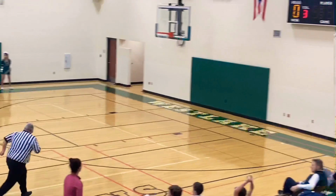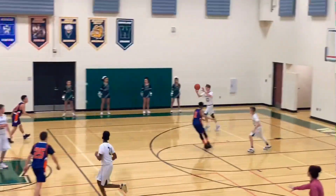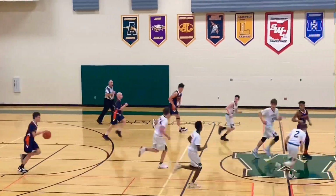Oh! 31 on the breakaway. Gets a nice 2 points. Number two. Pass it. Oh, why am I saying that? Snyder. Oh, interception. Now we're talking football here.